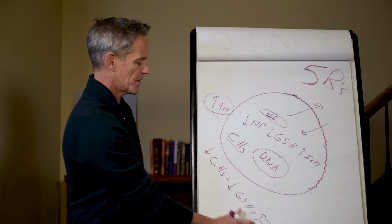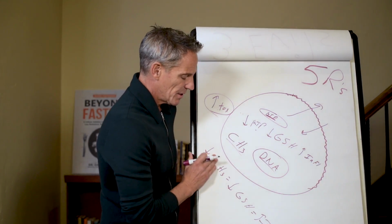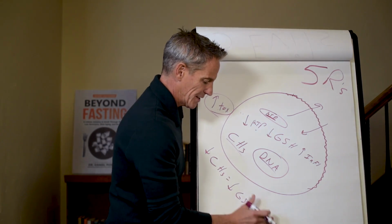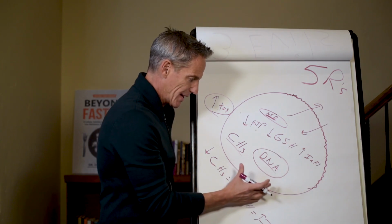I don't know that you can see that. I think I wrote off the board there. But anyways, so methylation relates to glutathione, which relates to inflammation. So once again, all of the R's tie back in.